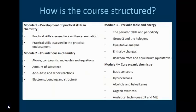Now in Year 12 you'll be in classes of up to 17 students. In those lessons you will study these first 4 modules. Now as you can see, lots of it is very much recognisable from the GCSE course because we build on that knowledge from GCSE and develop it further throughout the A-level.